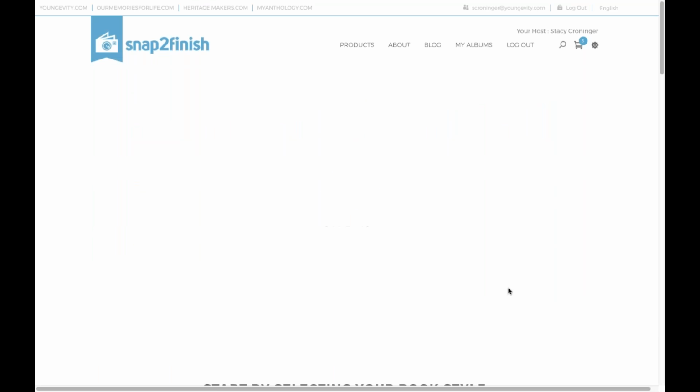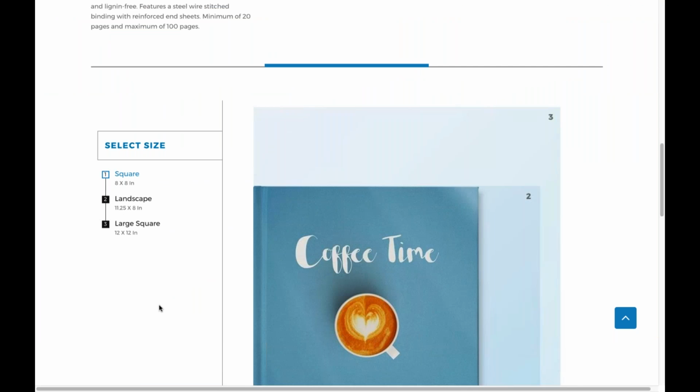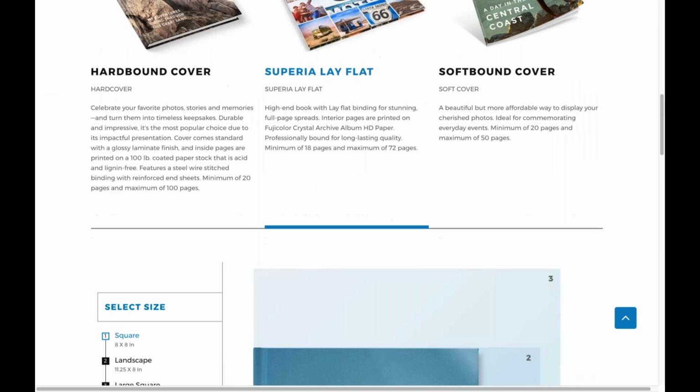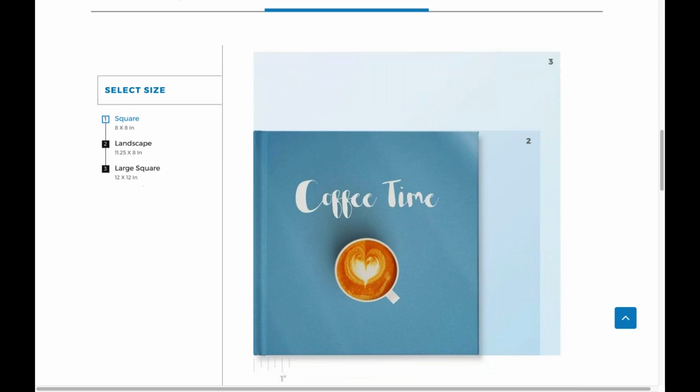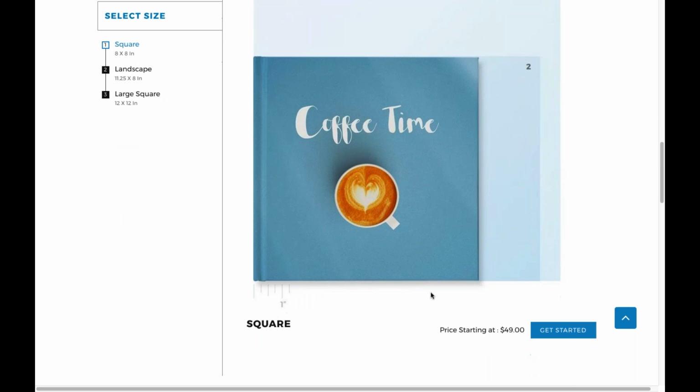Okay, on our books, the cool thing about this is that you can select a lot of photos and have it drop them in automatically for you. And right now, we just have one available, and it is our Superior Lay Flat. So this one's going to lay flat. We have an 8x8, 11.25 by 8, and 12 by 12. So I'm going to go with the square one. I'm going to get started.